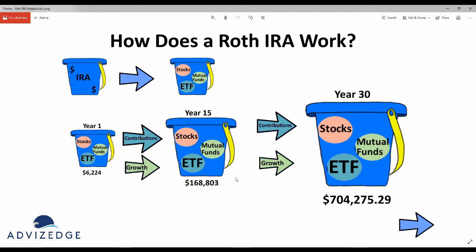Now you've got close to $170,000 in there. You've got $169,000. By year 15, you've made $90,000 in contributions. You've got close to $80,000 of growth in there. If you were to take it all out right then, provided that you were over 59 and a half, meaning your retirement age in the United States, you would be able to pull those funds out tax-free.